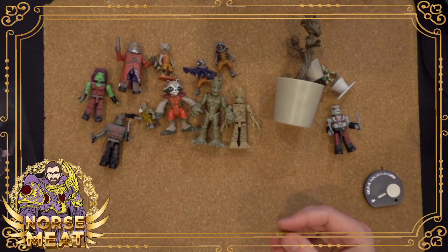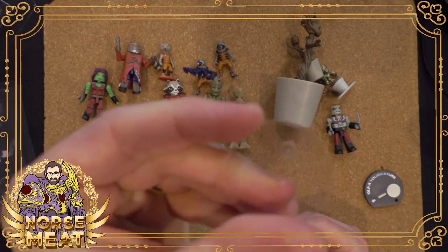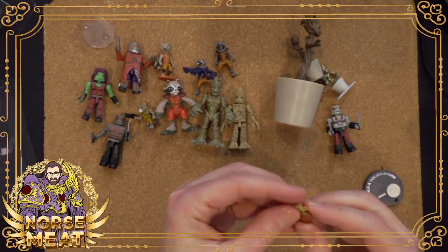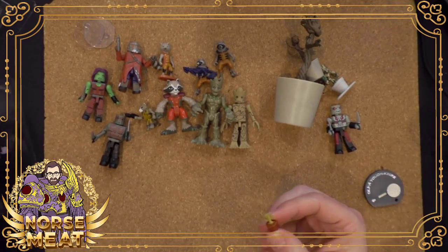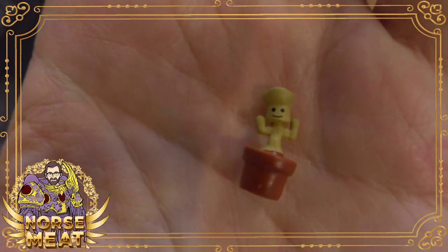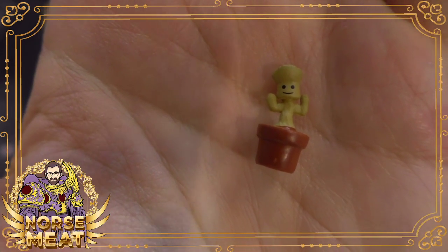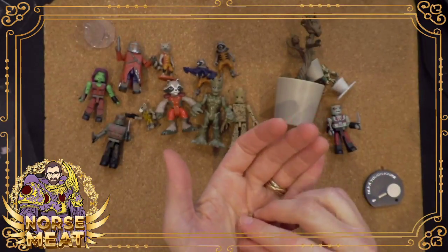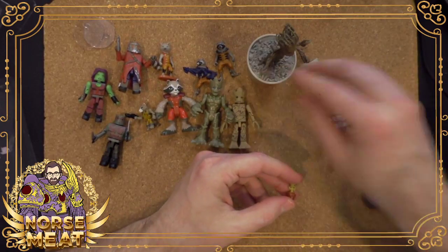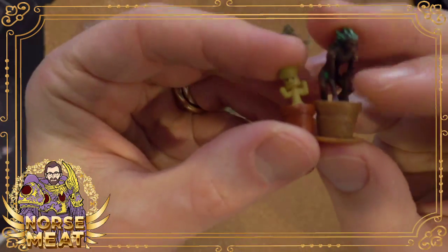And of course, the star. Oh, most Minimates come with these clear bases, which are nice to have. And then the star of the show, the reason why I bought this pack. Whoa. Itty bitty, teeny tiny potted Groot. I want to say there is a Cosmo. I mean, I think they did a Cosmo Pop. So that is one tiny Groot.